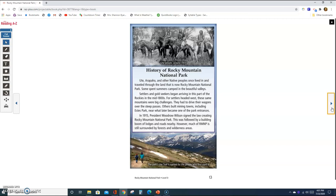History of the Rocky Mountain National Park. Ute, Arapaho, and other Native peoples once lived and traveled around the land that is now the Rocky Mountain National Park. Some spent summers camped in the beautiful valleys. Settlers and gold seekers began arriving in this part of the Rockies in the mid-1800s. For settlers headed west, these same mountains were big challenges. They had to drive their wagons over steep passes. Others built mining towns, including Estes Park, near what later became one of the park's entrances.